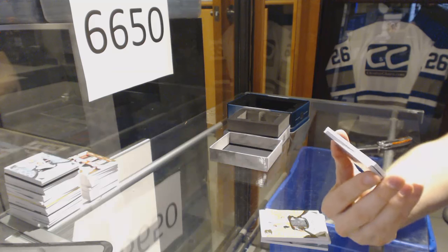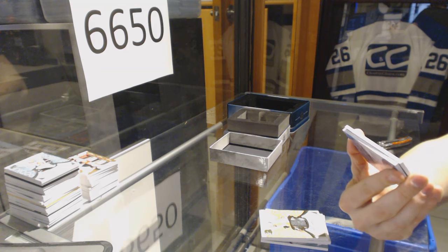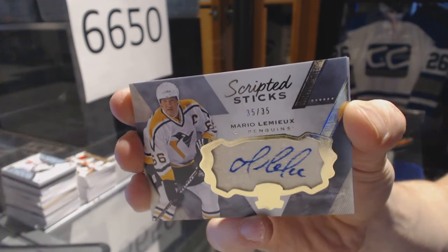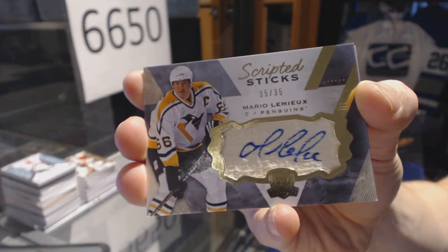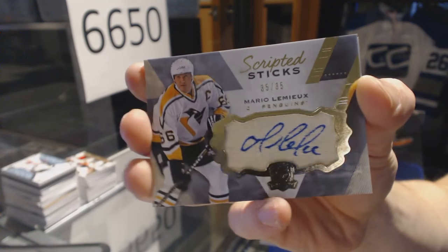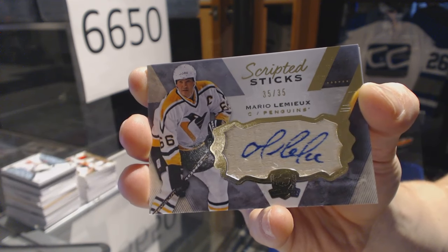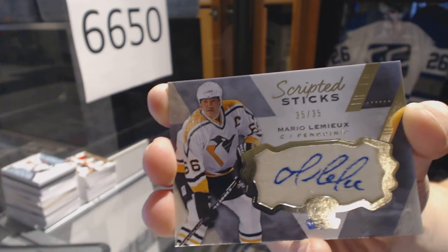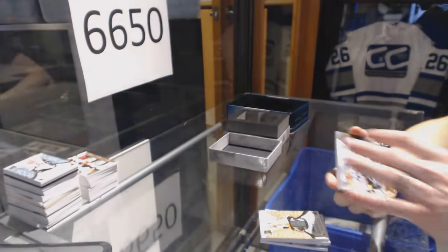Oh, hello there. We've got a Scripted Sticks, numbered 35 of 35 for the Pittsburgh Penguins, Mario Lemieux. That's an alright card. 35 of 35 Scripted Sticks for the Penguins, Mario Lemieux. Fun, more real. That's a monster hit indeed.